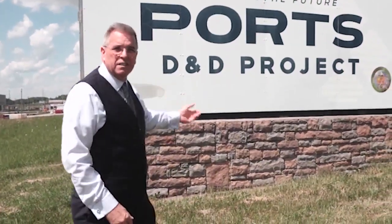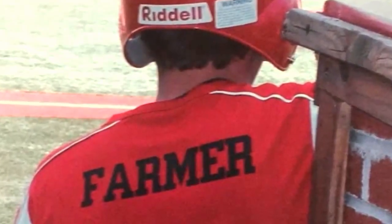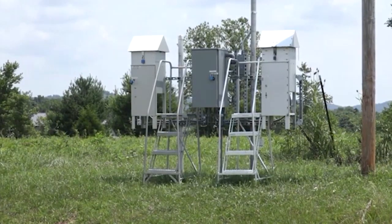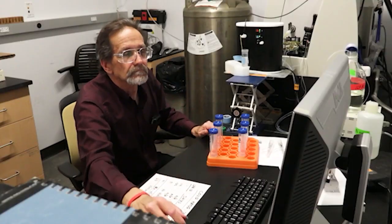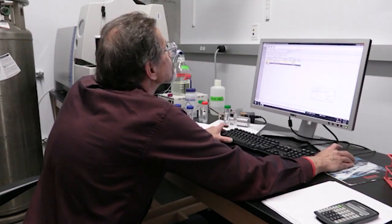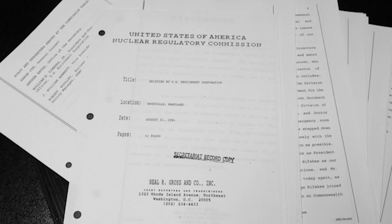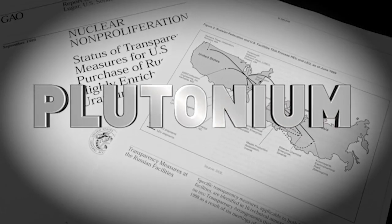But over the past 2.5 years, my investigation uncovered children dying from rare cancers. They took something special from me. And air monitors around PORTS capturing dangerous radioactive particles. And an environmental radioactivity expert in Arizona confirming that PORTS is the source of the contamination. Do you believe it spreads out much further than what it is? It has to, it's obvious. Plus, my investigation uncovered documents revealing Russian radioactive shipments to PORTS with at least trace amounts of plutonium.